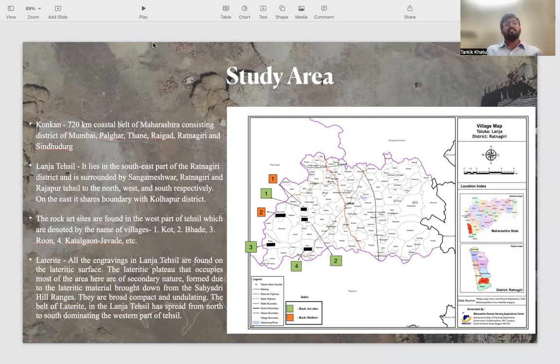The rock art sites are found in the west part of this particular Lanja Tehsil, which are denoted by the names of the villages. As you can see, the Kot, then Bade, then Rud, and the other is Katalgaon Zavde. So all these engravings are done on the lateritic surface. So we'll talk a little bit about the lateritic formation.